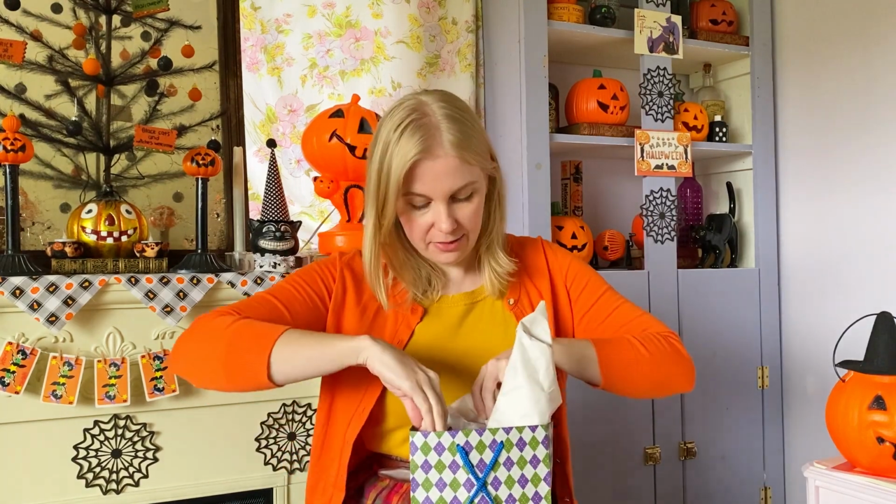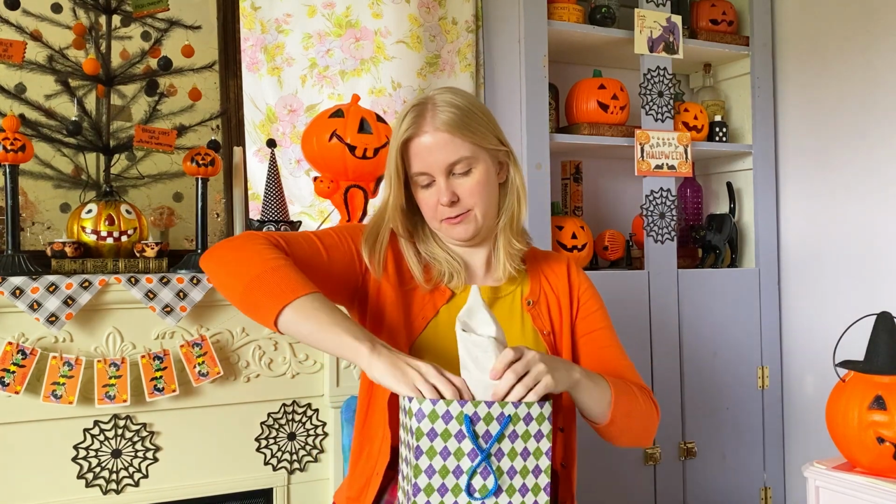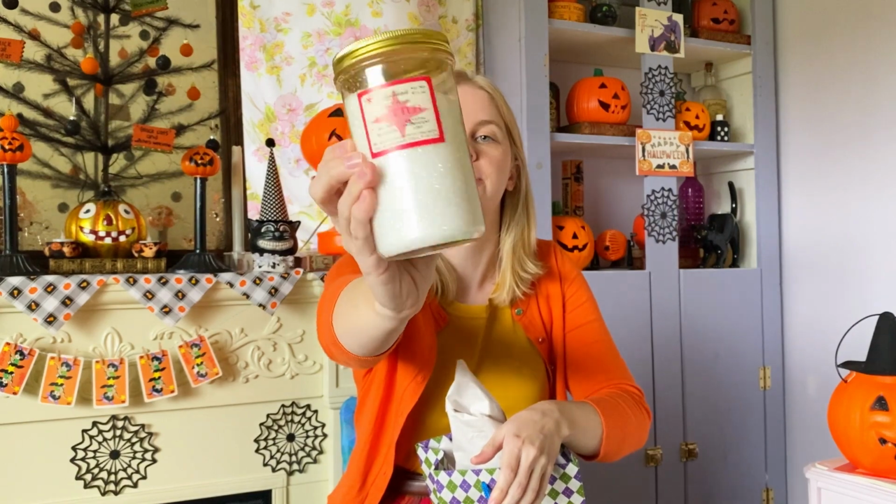Now that I'm all warm and dry from the flea market, let's take a look at my haul. So at this booth, I bought two things. First up is this vintage jar of glitter for Christmas. I love the Atomic Star label on it. The glitter's really pretty. It looks like snow. I'm definitely going to decorate with it.